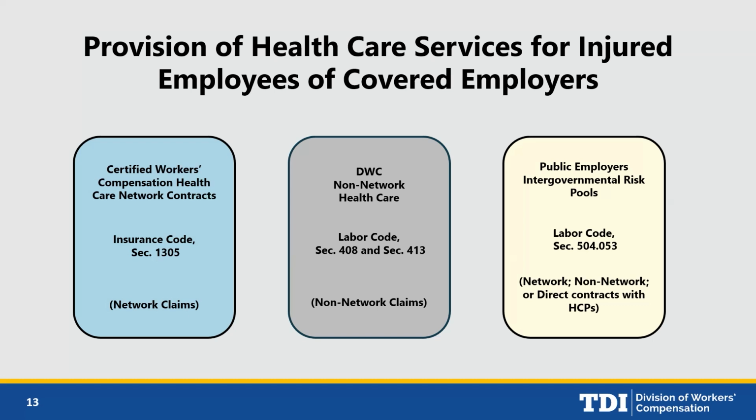Then the other is the non-network. That's covered by the Labor Code 408 and section 413. We call those non-network claims or non-network injuries. Now there's also a separate category called public employers or political subdivisions. Maybe they're intergovernmental risk pools. School districts come to mind, sheriff's associations come to mind, some first responders, cities. Those can fall into this category. And this category is governed by the Labor Code, section 504.